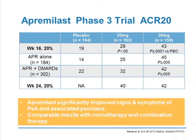So as you can see here, they met their ACR 20 endpoint at 16 and 24 weeks. So Apremilast does improve the signs and symptoms. What's really interesting is that whether it's monotherapy or in combination with a DMARD, it does reach some ACR 20 significance.